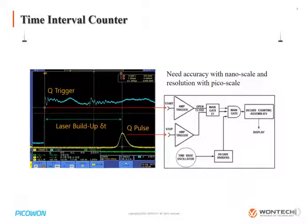This is a time interval counter design. The feedback control algorithm and circuit are designed for stable pulse and real-time output stabilization. We need accuracy with nanoscale and resolution with picoscale.